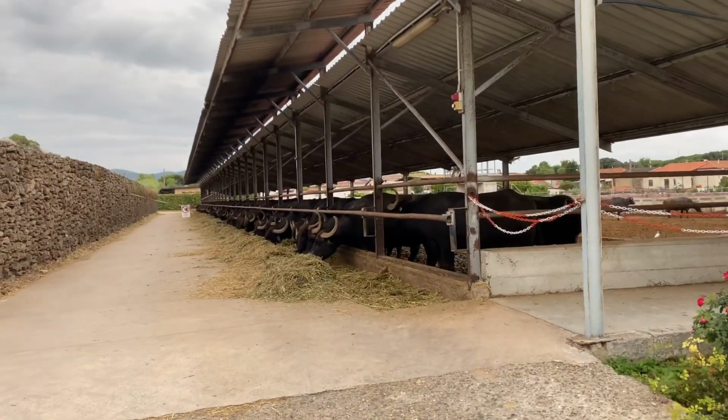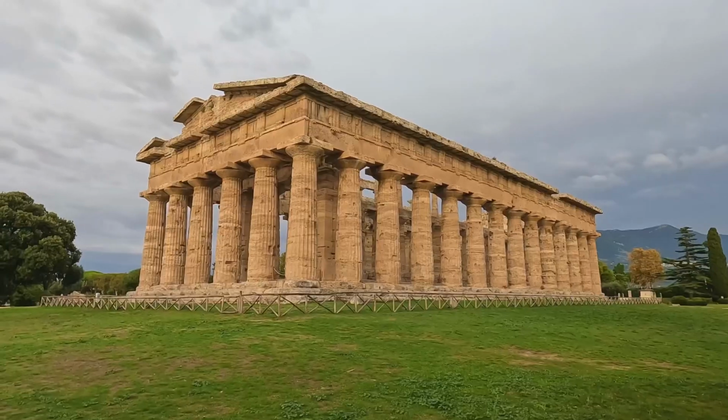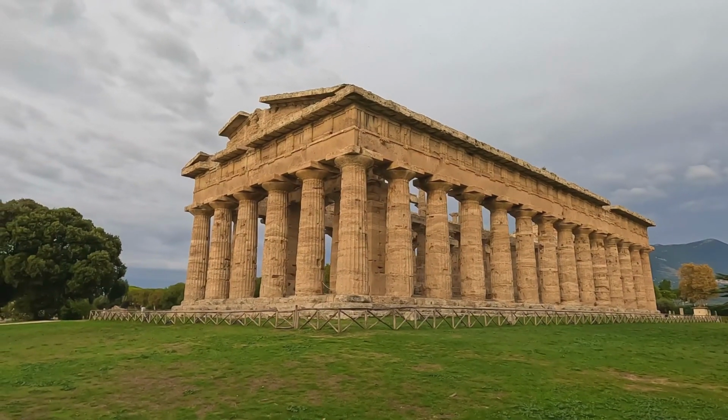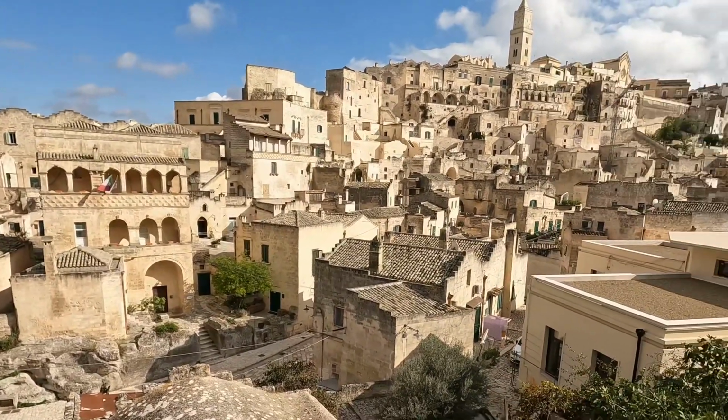After visiting a buffalo mozzarella farm and some Greek ruins, we continued our adventure in the heel of the boot in Italy with a visit to the oldest town in Europe, Matera.